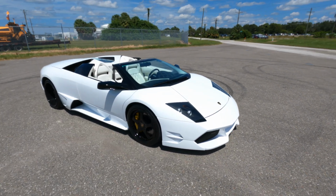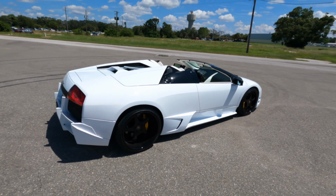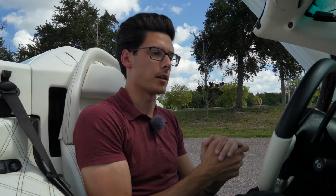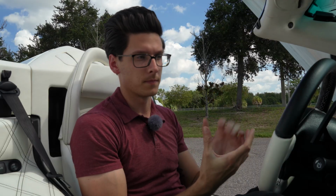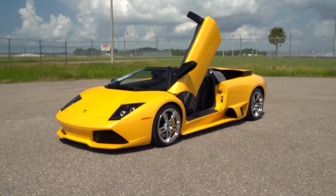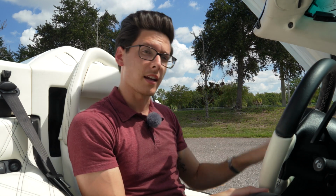Today we are back in the Lamborghini Murcielago LP640 Roadster. This is a 2008 model year. For those who don't know, the LP cars are the second generation of the Murcielago, same with the Gallardo. Overall, an improved transmission, more power, bigger engine. I did do a review a couple years ago on a yellow Murci Roadster, but we have this one currently available. I figured maybe why not review it again? So let's go ahead and take it out for a drive.